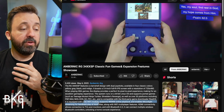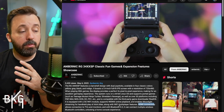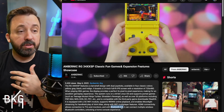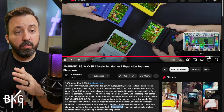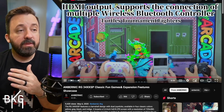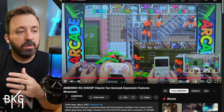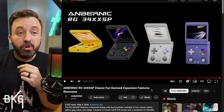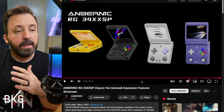It has 5G Wi-Fi, Moonlight streaming, and it does have an HDMI port and Bluetooth 4.2, so you can connect multiple controllers, and they do show that here at the end, how you can play against one another or with each other, also on a TV, so you can consoleize this device, and that's really cool. And here are the 4 different colorways we're getting. I really like that GameCube inspired one there on the right. They all look decent. I actually don't hate any of the colors.